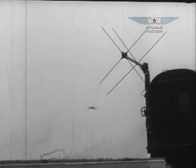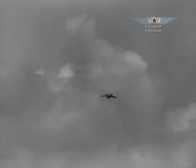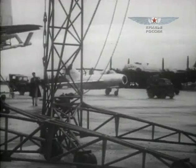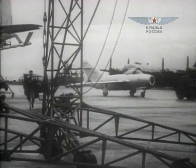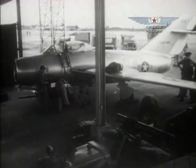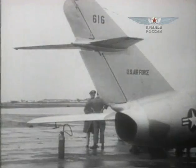MiG-15 also got into the hands of the Americans. 3 months after the war, a North Korean pilot defected to South Korea on the Soviet aircraft. The aircraft underwent the most detailed examination in the United States. However, the Americans found no technical innovations applicable to their aviation.